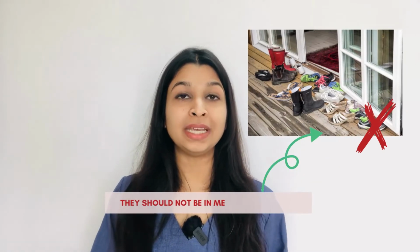They should not be in a messed up situation. Ideal case scenario would be to have a closed shoe rack where you can directly keep the shoes inside and they're not lying outside everywhere around your entrance.